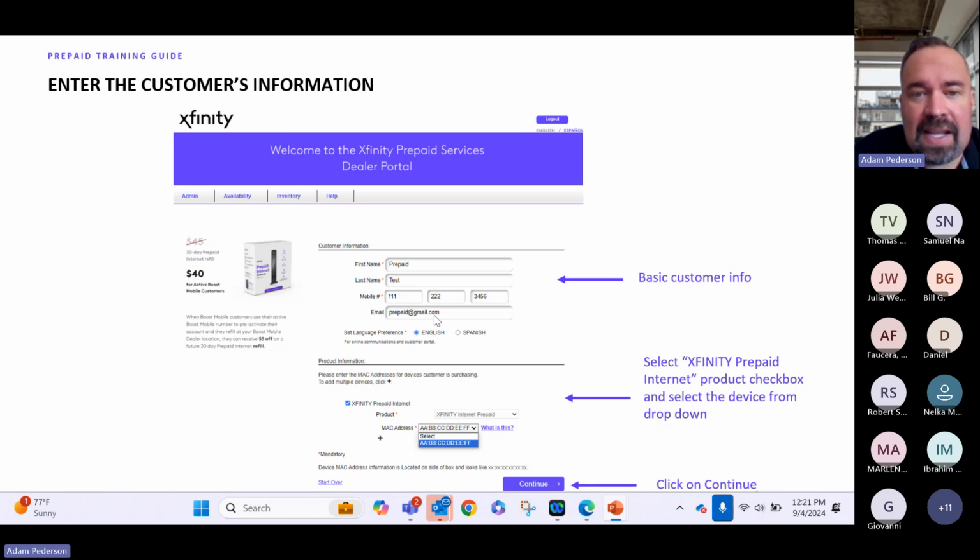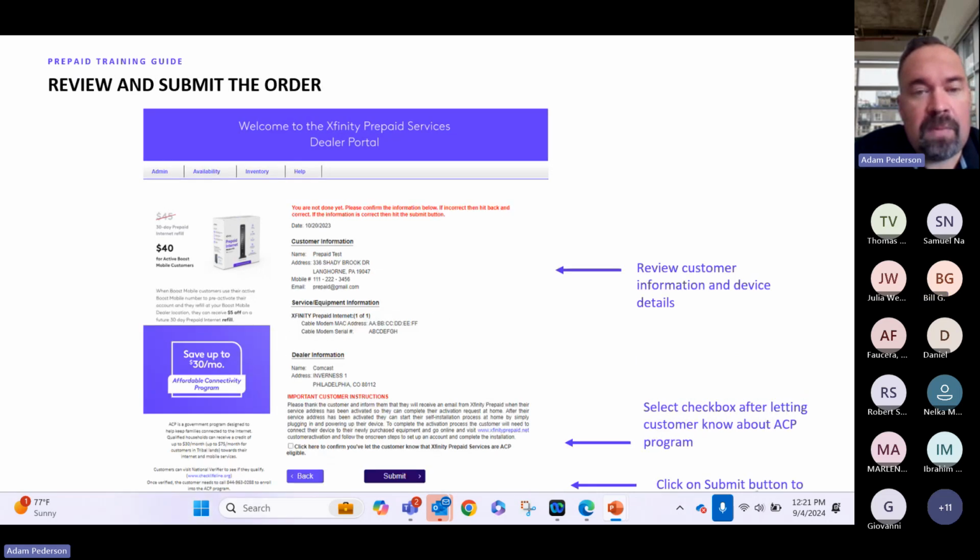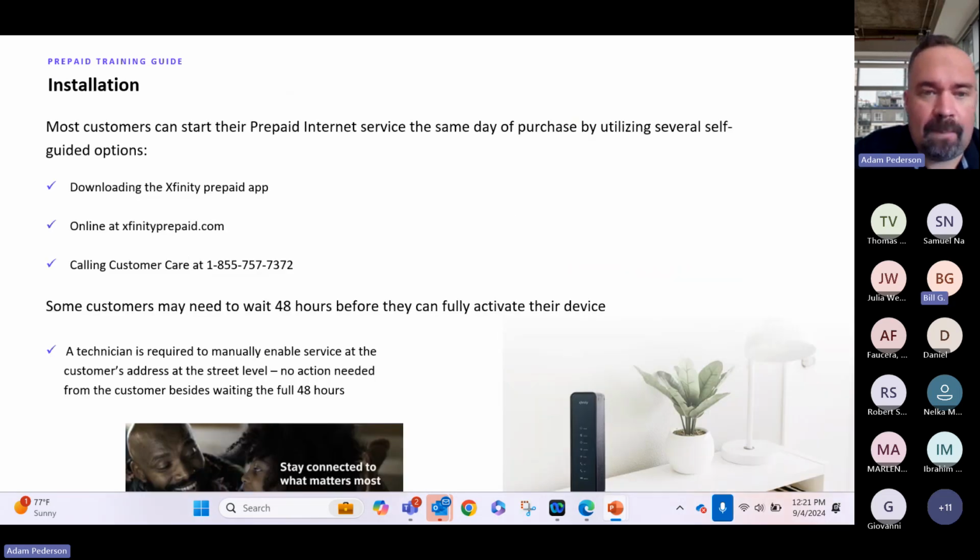You would click on continue. And then it's going to confirm. Here's the customer's information you just typed in. Is this all right? Yes, it is. Here's the kit information. Is this all right? Yes, it is. Click on the box to confirm the customer's information. Click on submit. Boom, you're done. All right? Easy peasy lemon squeezy.